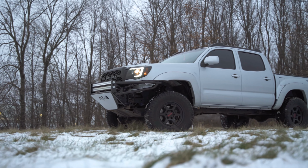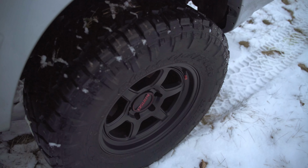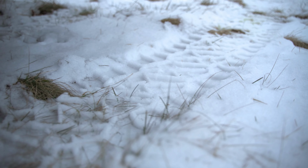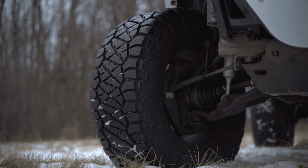Moving on, we have the 17 by 8.5 0mm Kansei Off-Road Rukus wheels in matte black with the Nitto Ridge Grapplers and about a 33-inch tall tire. The total package was just over $2,700 from TrailBuilt. And again, with that $2,700, you're getting free mounting, free balancing, and if you live in any state in the lower 48, you're also getting free shipping. So that's not an additional cost on top of that.